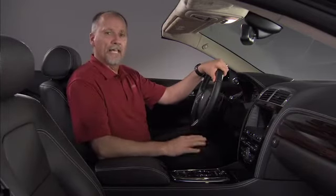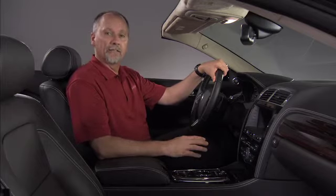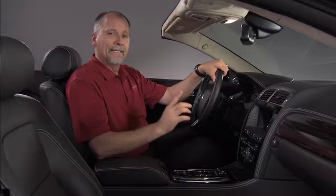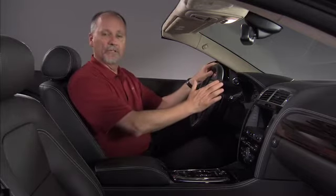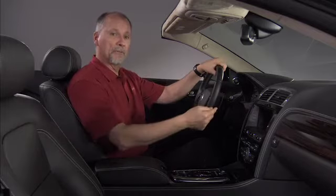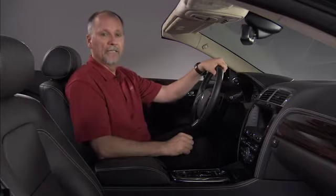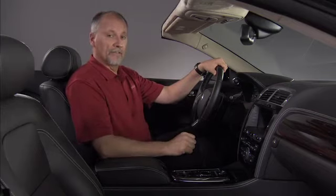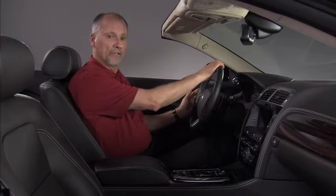XK uses ZF's Servotronic 2 power steering and has speed-sensitive variable assist. That means that at parking lot speeds, lots of assist from the steering, but at higher speed, much less assist for much more stable and controlled driving. The system also varies the steering ratio as the steering wheel turns further from the center position.